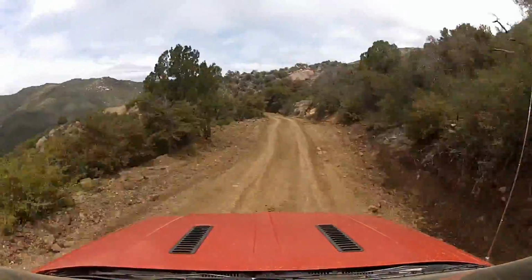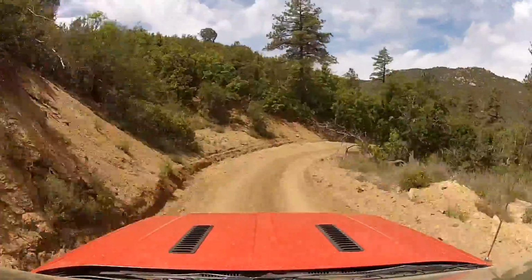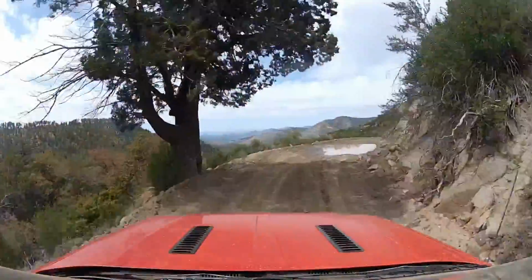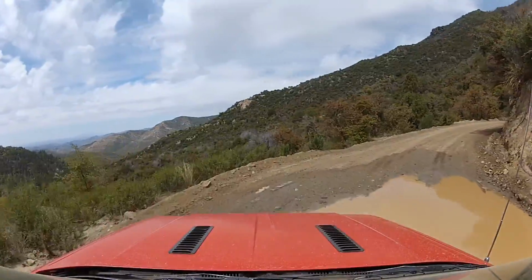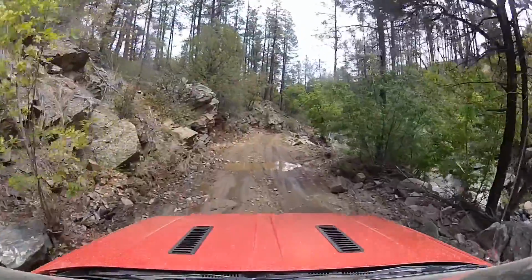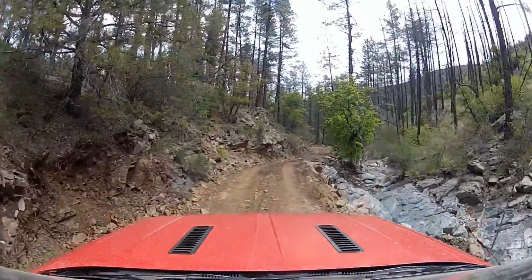After twisting and turning on the single-lane trail, we headed in a northwesterly direction. As we worked our way north, we began to find several wet spots on the trail. This gave me the opportunity to continue to douse the Jeep with mud and attempt to get my passenger wet.